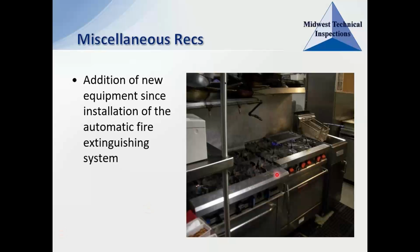Like in this photo here, you see the deep fat fryer is actually just set up next to the range. So we have the clearance concern, but also the hood and duct system ends at the range. They added this deep fat fryer later. So now there's no hood system over the top of that deep fat fryer, and there's no AES nozzle pointing at that deep fat fryer. So the biggest potential for fire is also unprotected from the hood and duct system and from the AES system. Anytime there's an addition of equipment or a change of the arrangement of the equipment, we need to make sure that the hood and duct system and the AES system still cover all of that equipment.